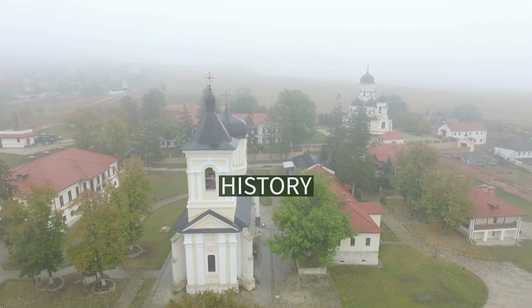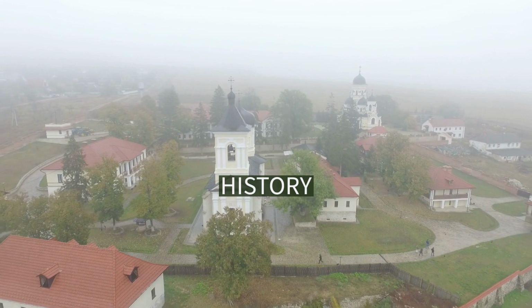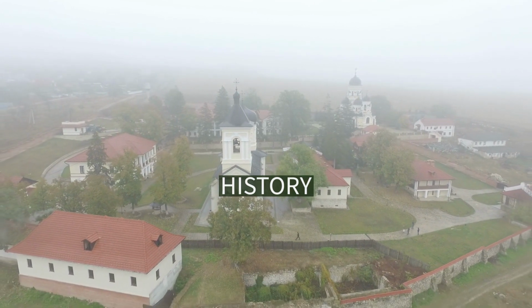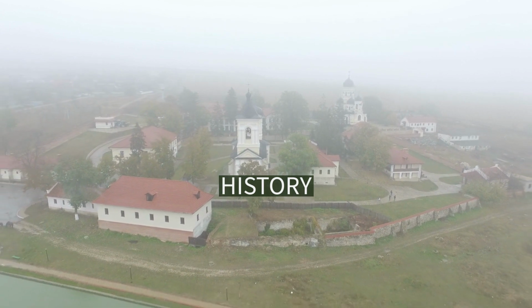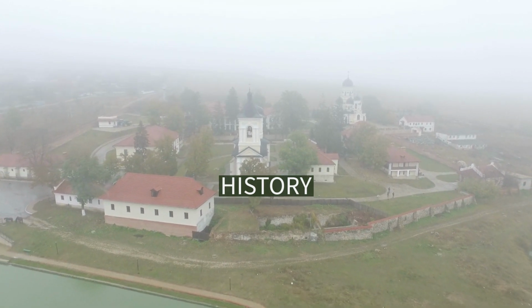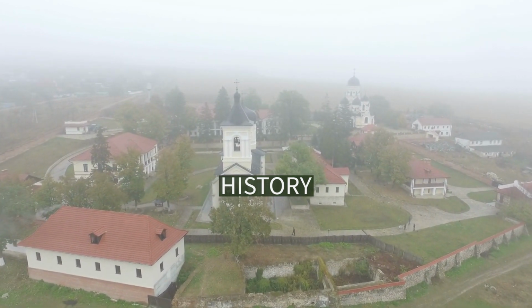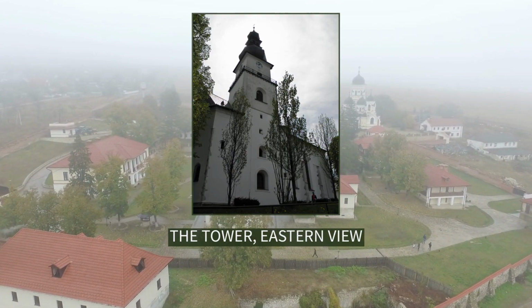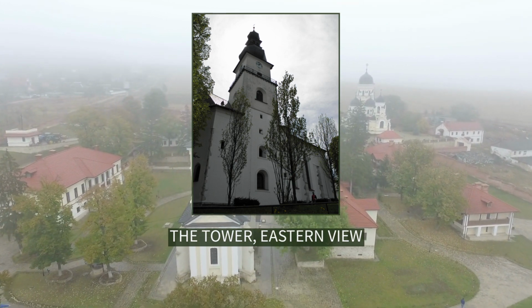Welcome to the next segment, where we explore history and its significance in our journey. The date of the foundation of the church is not exactly known. It is possible that there was a church standing at this place already in 1270, but the first trustworthy mention is dated back to 1391, written by a priest called Svatoslav. He mentioned the church and a parish office.